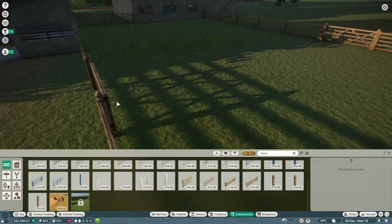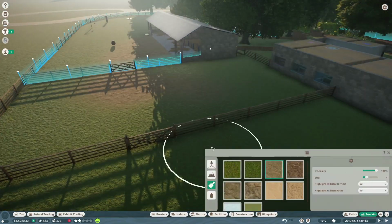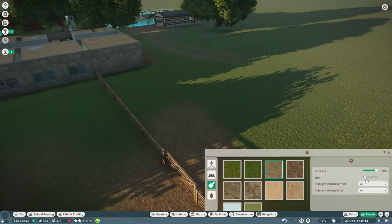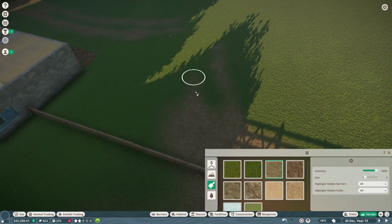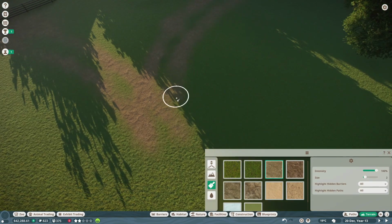It's a real world practical thought that has absolutely no bearing on the game. But it looks slightly more realistic, maybe? I don't know. I thought it was a good idea at the time, so I did it.